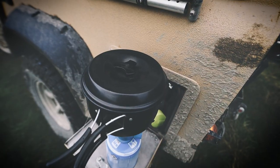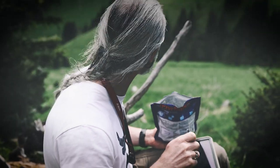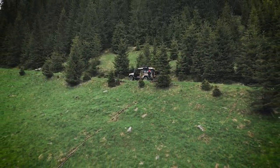During this short break, Fila prepared another meal, I traced the route again, and having become convinced that we could go farther this way, we continued our journey.